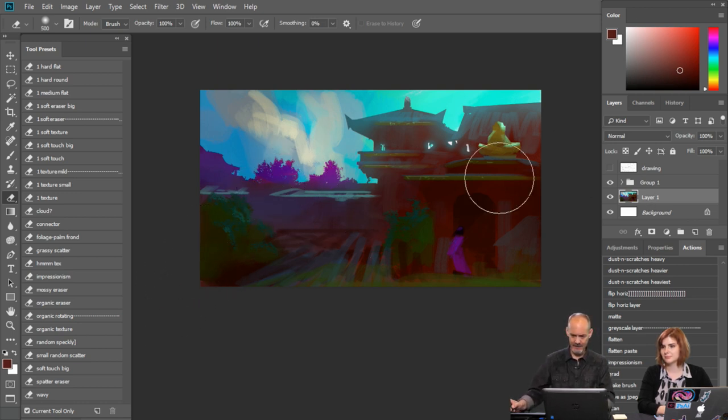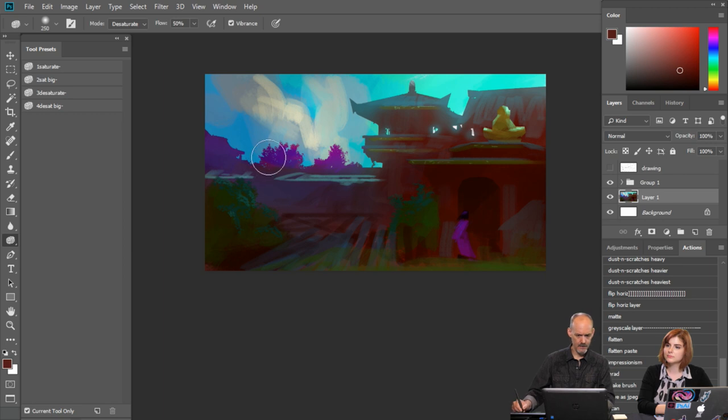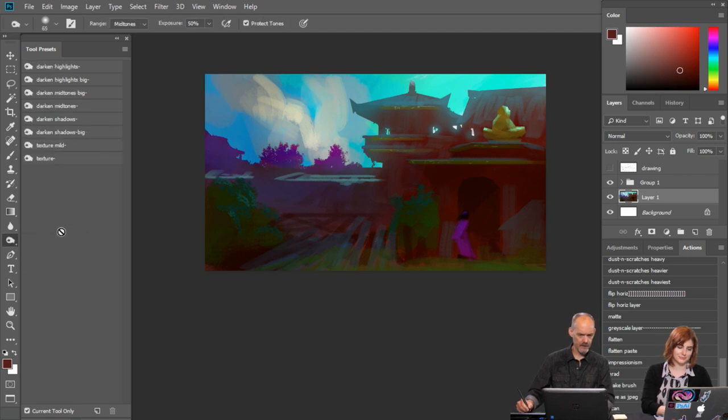Let's just hit a couple of things. So I think we're in great shape here in terms of a comp. I want to subdue that purple just a little bit. We'll go to desaturate. I'm going to pull that back a bit. I also want to darken the lights a little bit.